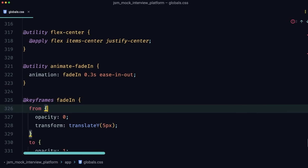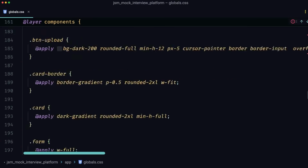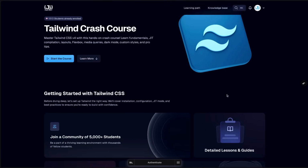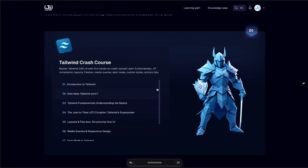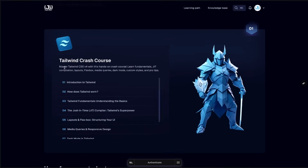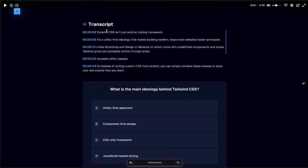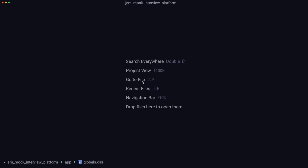I won't be covering all of the Tailwind CSS in this video, as it's not the main focus and it definitely goes beyond the scope. But if you want to dive deeper into Tailwind and create all of these classes on your own, as well as learn how to make the most out of Tailwind's features with tips and tricks, right below I'll link our Tailwind CSS crash course, available completely for free on JS Mastery Pro. And you'll even have access to a complete transcript, as well as the quizzes below each lesson to check your knowledge.